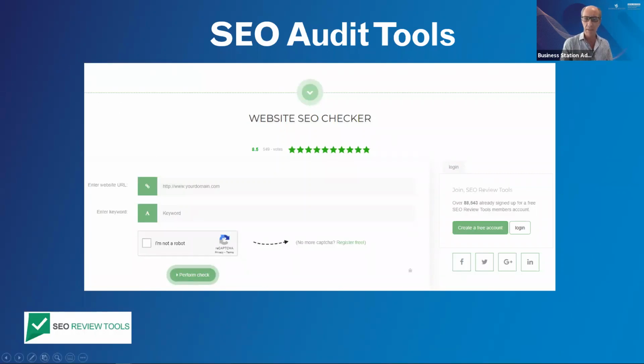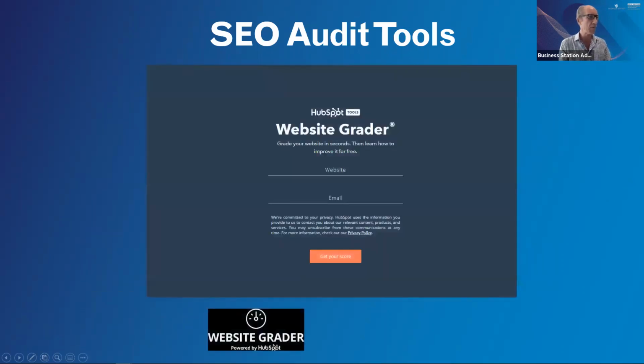So it's SEO Review Tools, and we'll look at that in a bit more detail in a sec. There's also one by HubSpot. HubSpot's quite a big organization. They have one called Website Grader. It's not so effective because a good tool like this must take into account the search term, so the keyword you want to rank for. This one doesn't do that, so it's sort of quite superficial.